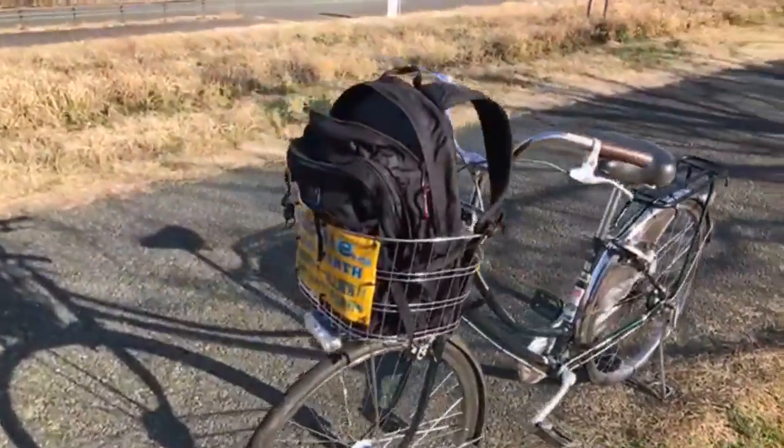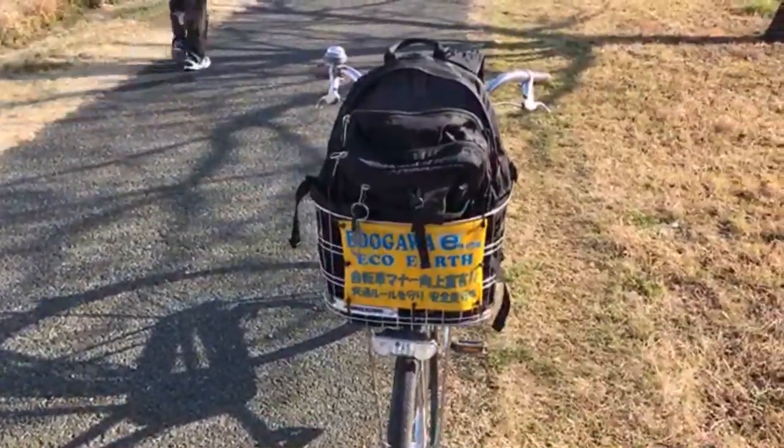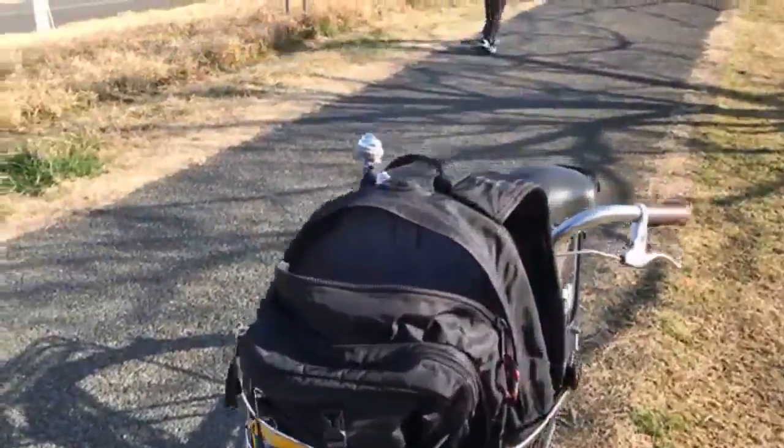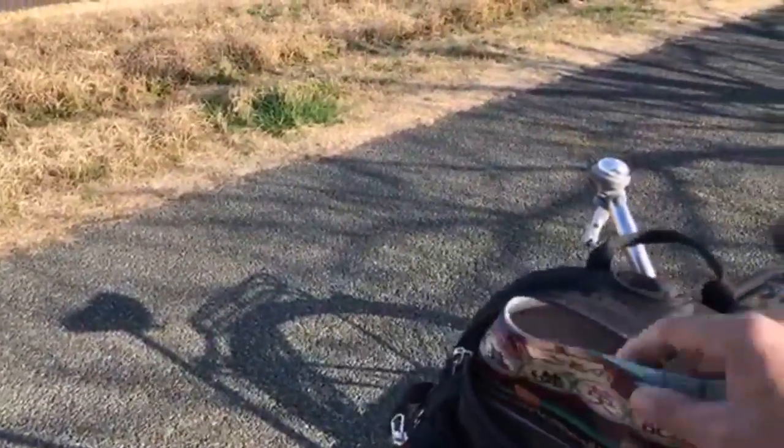I guess I didn't take very good care of it in the winter, and I rented this from one of the stations near my house. It's 200 yen, or about $1.75 to rent. And I came here to do my taxes. And this might be interesting.